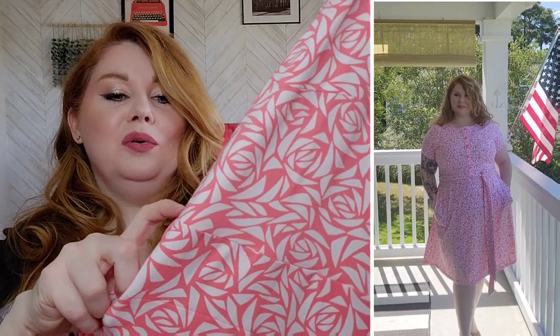And you've got your pretty wide belt loops here. They are the strings. Not a big fan of the string belt loops. I like a fabric one, but it's not a deal breaker for me. And you get a matching sash belt.